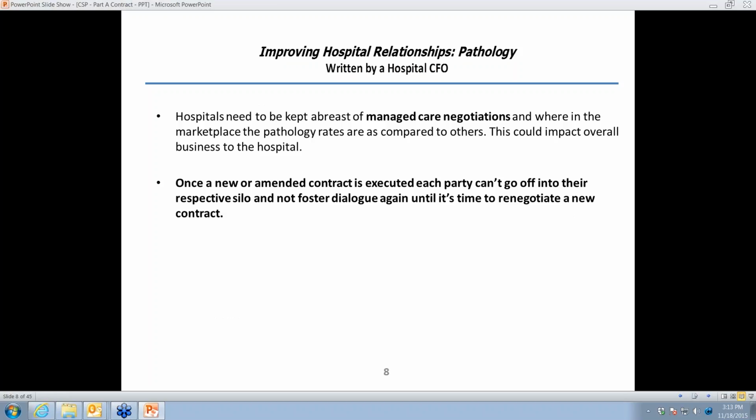Hospitals being kept abreast of managed care negotiations and where the marketplace and pathology rates are is beyond important relative to the dialogue. Hospitals are constantly running into problems with their managed care negotiations. They want to know whether their hospital-based physicians are also having similar problems in negotiating with Aetna or United Healthcare, et cetera, and they're looking for some dialogue back and forth so they can work hand in hand with hospital-based pathology groups and other hospital-based physicians.